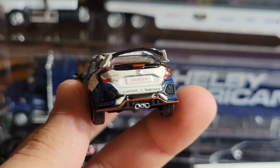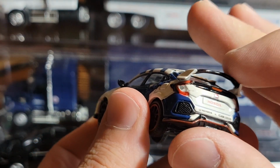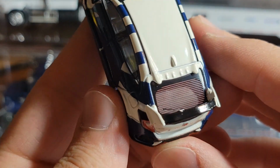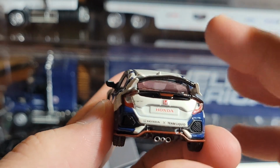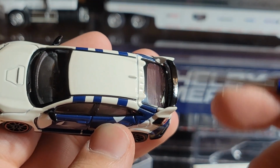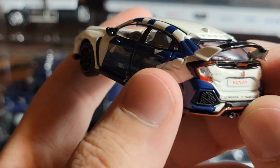Man, that spoiler looks terrible. Like that is horrible. I don't want to mess with it though, because I don't want to break it, because even though I got it for a good price, it's still not a model that I would want to mess around with. Maybe if it was a regular model. But okay, wing is unfortunate, but you do have black across the actual wing, and then your supports are going to be white. The taillights actually do look pretty good.